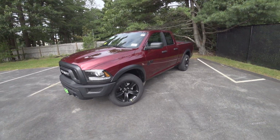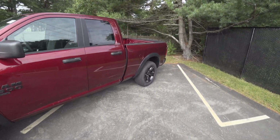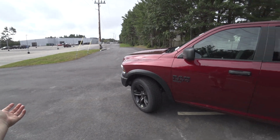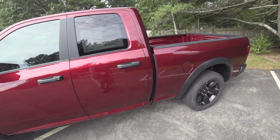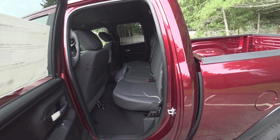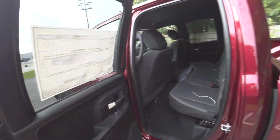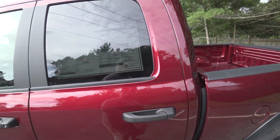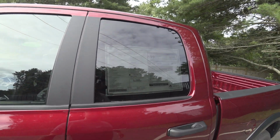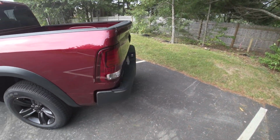Today we have the 2021 Ram 1500 Classic Warlock. So, in 2019, the Ram got a huge refresh. This one, the Classic, is the previous generation, just with some little updates here and there. Sticker price of $43,440. Not bad at all.